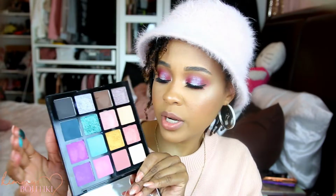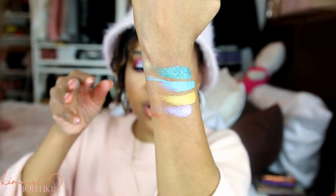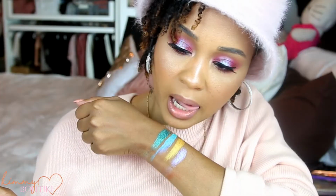Oh, so pretty. The fact that it's so cheap is kind of ridiculous. Why do we spend so much money on eyeshadow palettes when these brands are coming for their necks with the affordability? I mean, the pigment is freaking insane on this palette. Girl, what are we talking about? Like, this feels like high quality.